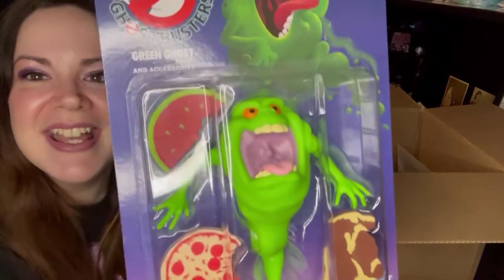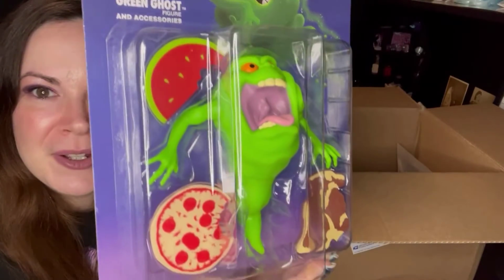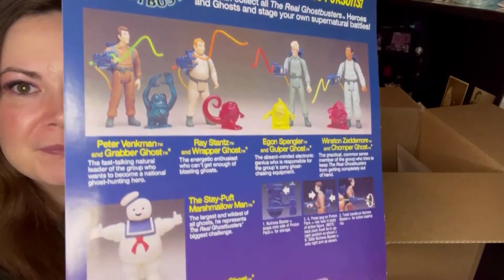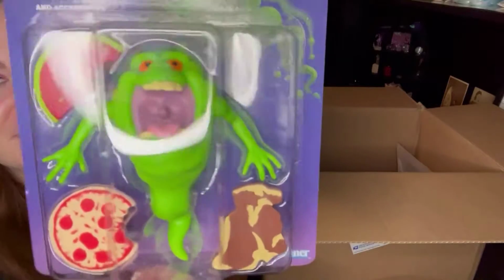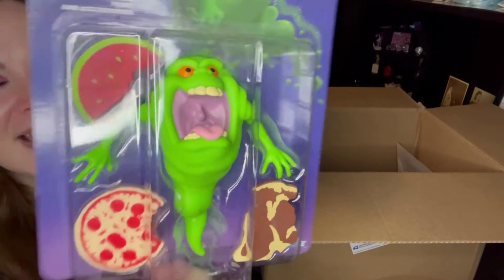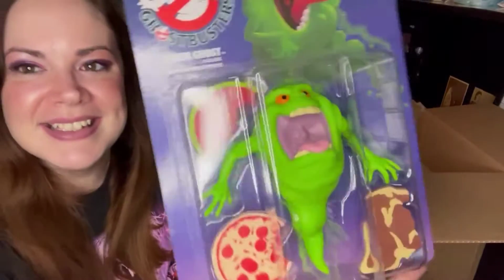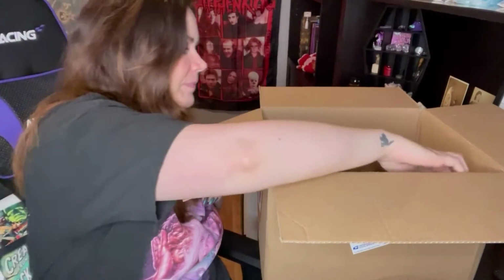So this is too cute. And then here's the back. I love him. I think he's an adorable ghost, really. Too funny.